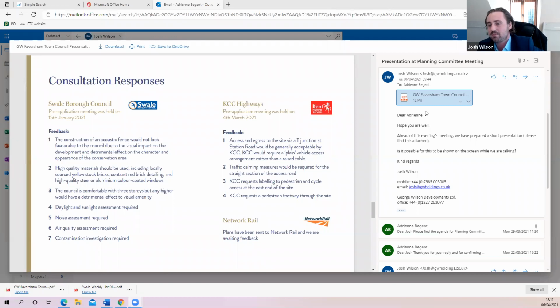We've also had a separate pre-app with KCC Highways, and that was held on the 4th of March 2021. What we proposed in that meeting was an access and egress via a T-junction at Station Road between our site, and their response is that it was generally acceptable, but they would look for a plain vehicular access rather than a raised table. They'd also look for internal traffic calming measures.